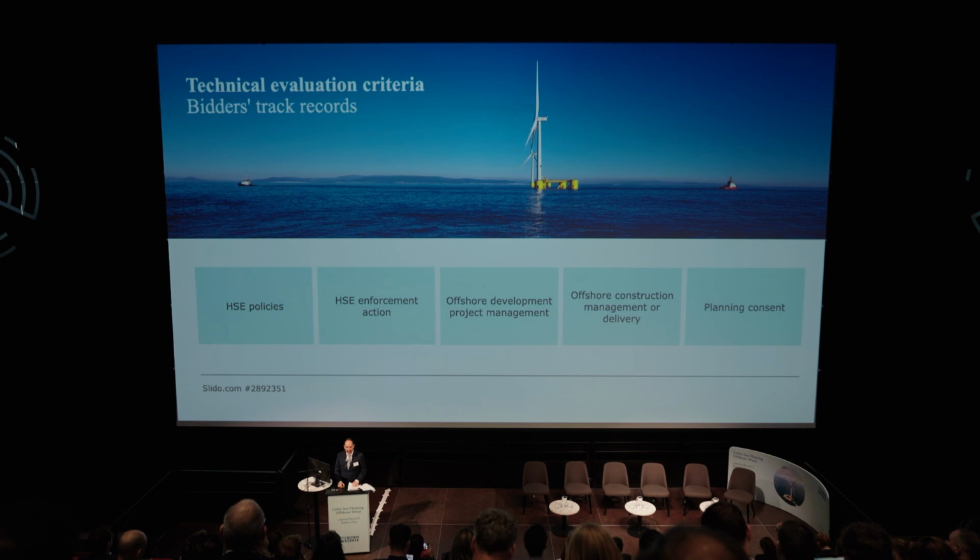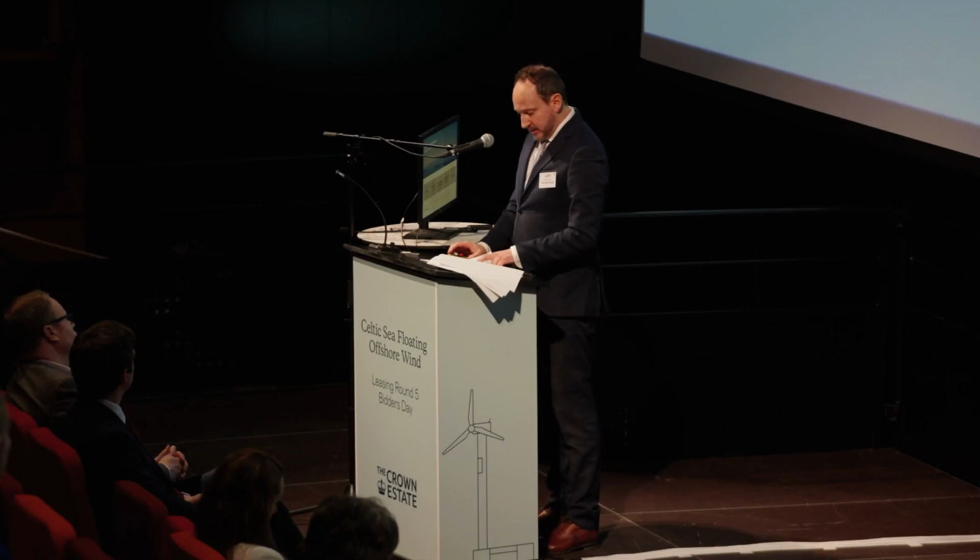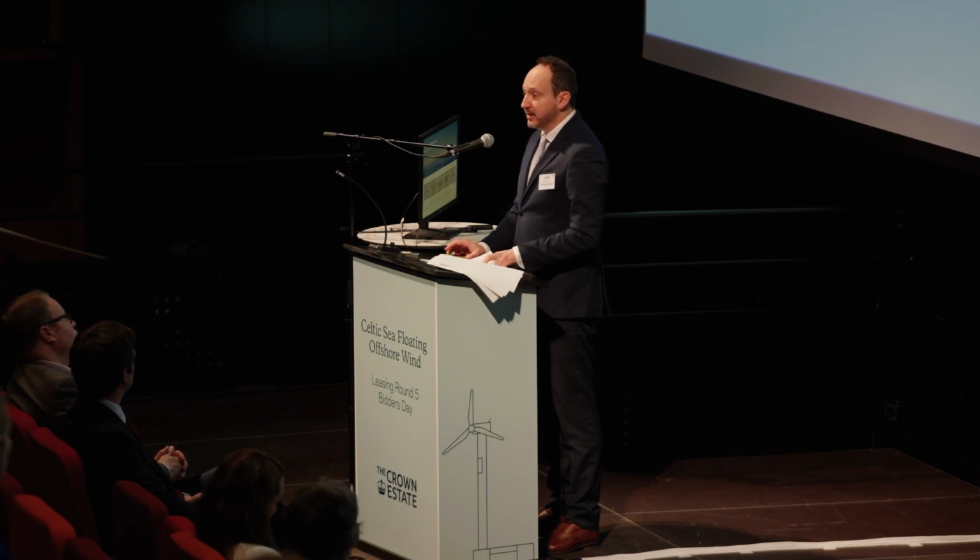In terms of the HSE enforcement actions, where health and safety and environmental enforcement actions have been taken in the last 5 years, bidders must provide evidence to show that mitigation and corrective actions have been taken to prevent recurrence of these breaches. These would need to be relevant to the sole bidder entity or any consortium member, or any of their group entities that are involved in the management and delivery of offshore wind and offshore oil and gas projects. So we are looking only at breaches in these two offshore sectors.